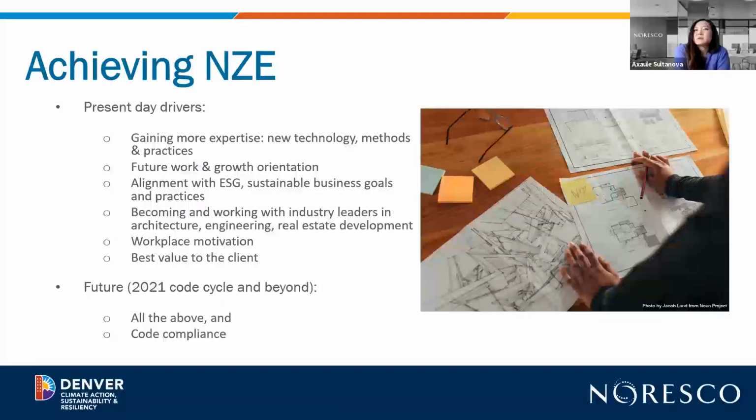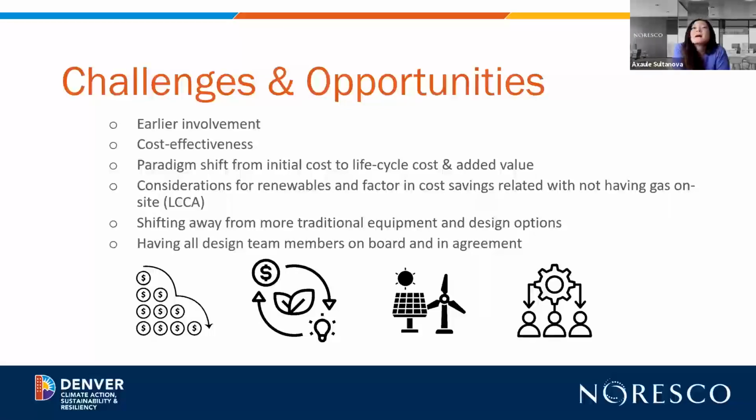We want to align with our goals as a company, both internally and externally, oftentimes incorporating environmental, social, corporate governance, and also motivating workplace and providing best value to the client, which is the best marketing tool. Speaking of the future, in the future, this will be a code compliance requirement. So this will be how we will have to build new buildings. So hopefully that's a motivator enough.